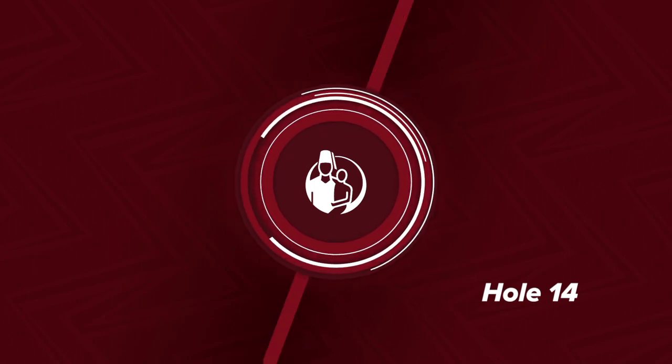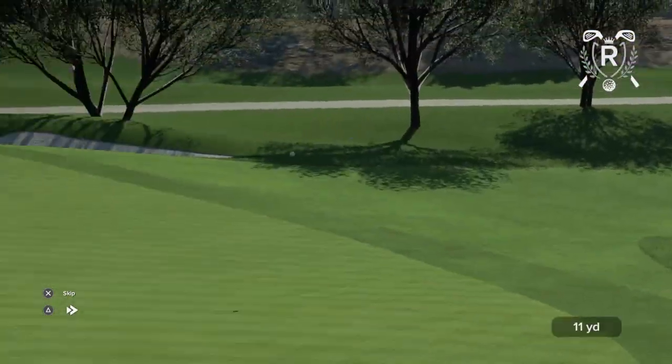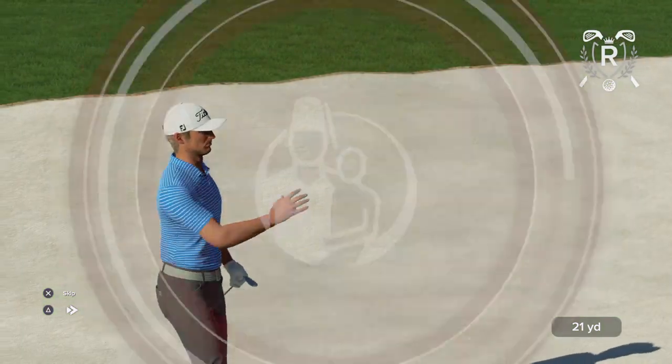Why don't we catch up with Will Zalatoris? Who'd have thought we'd see this? He is behind his rival. Can he do the catching up that's necessary? Oh, my. How about that for a par?